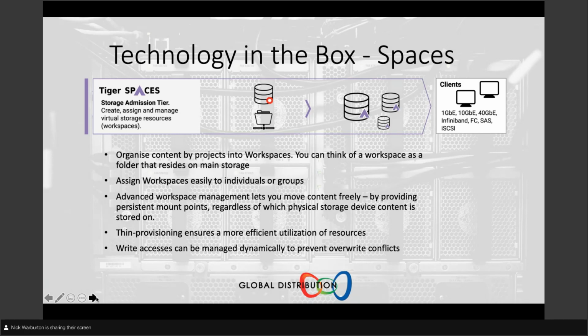And of course, the other thing is thin provisioning, an IT term, but to you and I, that means that you can easily allocate quotas to users. So you can allocate 20, 30, 50, whatever, how many terabytes to specific users, and enforce those quotas.